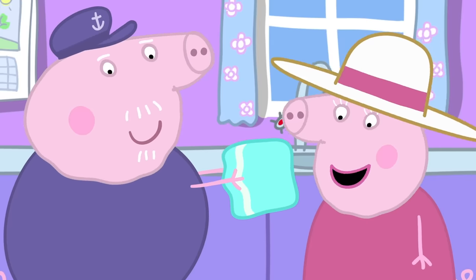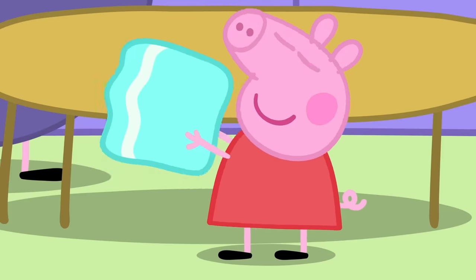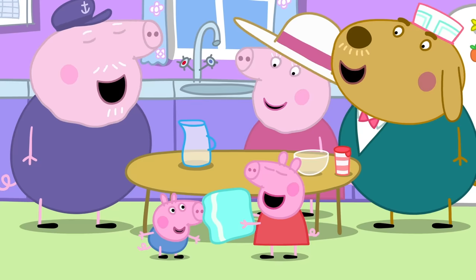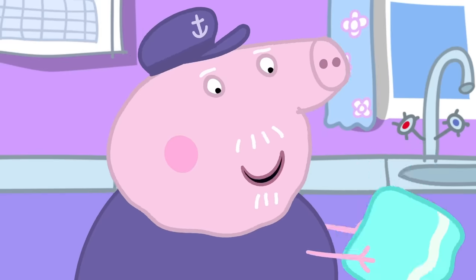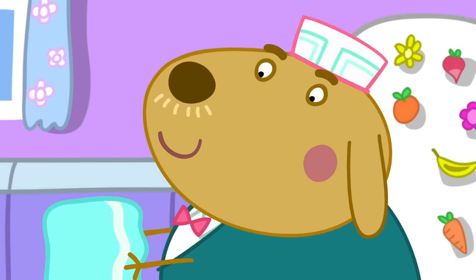You can start shaking, Peppa. Ice cream, shake, shake, shake. Ice cream is what we make. Very good, Peppa. Ice cream, ice cream, shake, shake, shake. Ice cream is what we make.